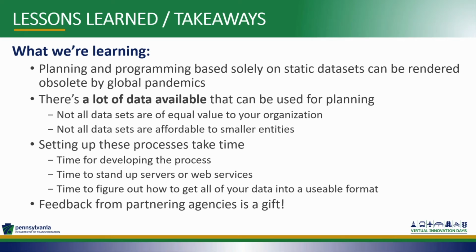While these efforts are still in progress, we have learned a few key lessons along the way. First is that transportation planning and programming, based solely on static data sets, can easily be made obsolete by global pandemics. A substantial change in traffic patterns related to the COVID-19 pandemic served as the catalyst for us wanting to integrate more real-time data into our congestion management process.